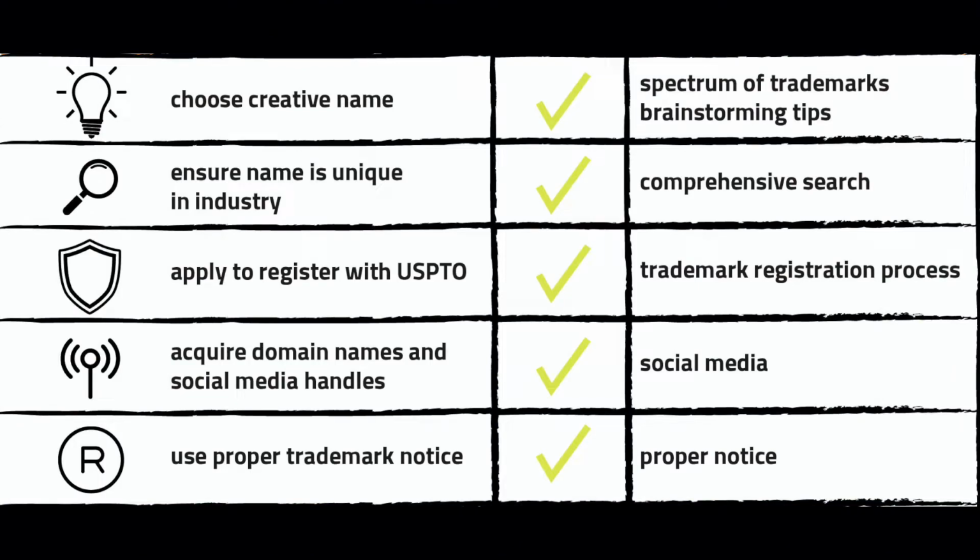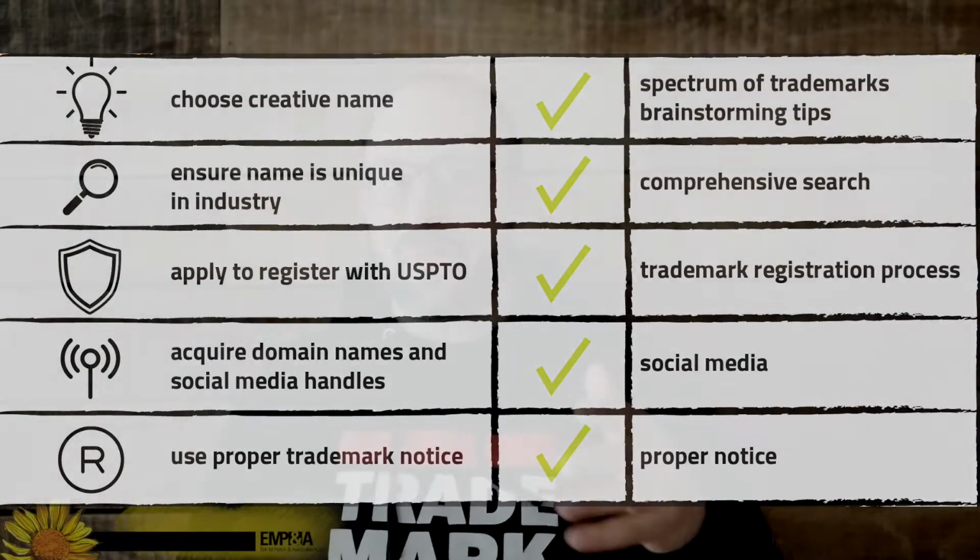The next to the last step, make sure you're using proper trademark notice. The TM symbol, the SM symbol, the R with a circle symbol. Lots of information, visuals, videos, podcasts on my site about that. Search for proper notice.